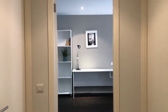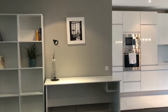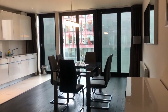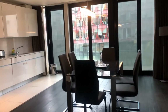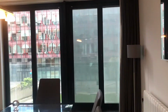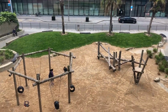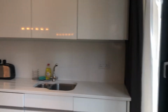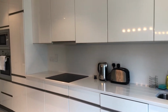This is apartment 62, and if you walk down the corridor here, you can see the large, generous dining area and kitchen, which opens up onto the courtyard below. You can see the children's playground. Like I said, very large kitchen area, fully equipped. The sink, toaster, kettle, oven.